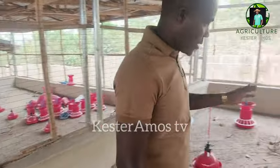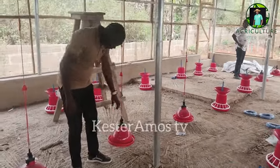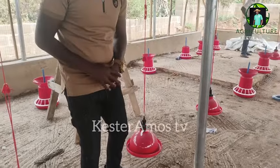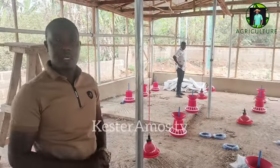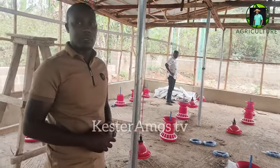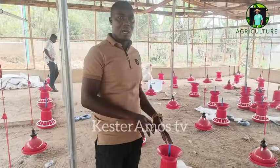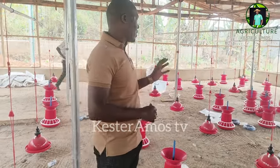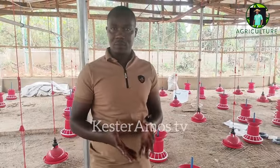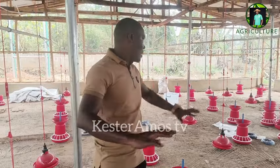So you can see what it looks like for the automatic drinkers. The installation is not complete, but the water is going to drip into this through these channels. It will drip down here. Every sip that the birds drink will be replaced by the drinker automatically. This helps to reduce labor in the farm, because without this, you have people carrying water every day into the pen house, and that is going to cost you so much. It means you need additional farm hands. But with this, because the water is supplied automatically and the feed, you have less manual activities on the farm.